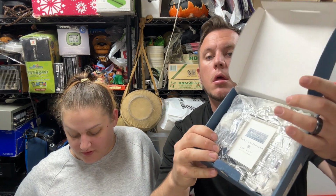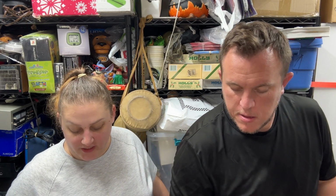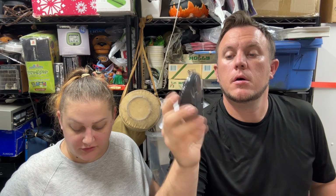Then we have this Waterford Marquee crystal picture frame. It's got ABC blocks for a baby or something like that, and that sold for $36 shipped. I think it was $3. Then we got a Logitech black and white wireless mouse with the dongle, sold for 10 and some change.